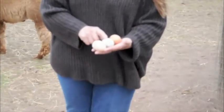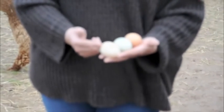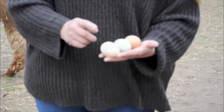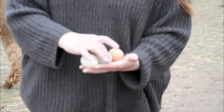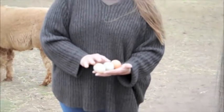I have the Indian Runner ducks that lay the blue eggs, and I have the Muscovy ducks that lay the white eggs. These white eggs will actually be used to propagate more Muscovy ducks, but the blue eggs from the Indian Runners are the best to use for sale in our market.